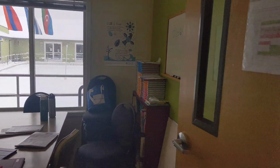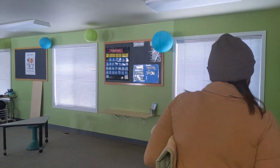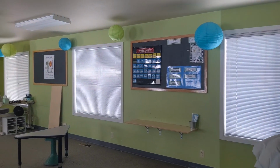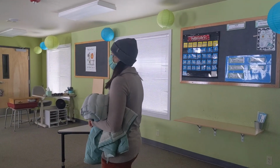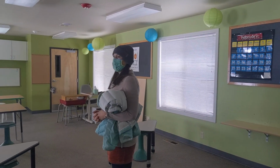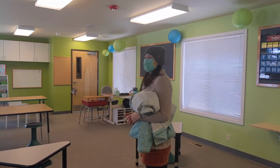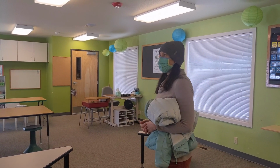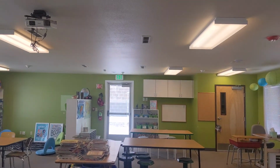In here we have our third grade classroom. And classrooms are just kind of getting set up now for returning back to in-person. But this is our third grade classroom, and we have 25 students with Maestra Beth, and we also have an EA as well in this classroom. So this is third grade.